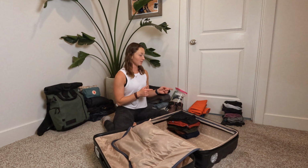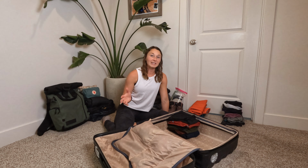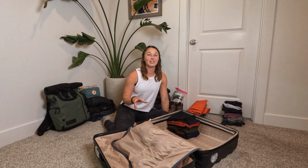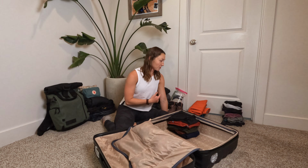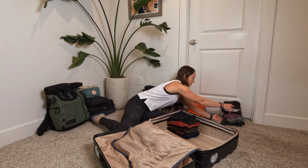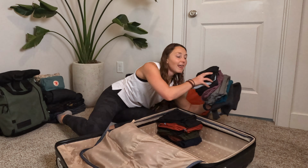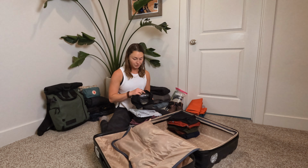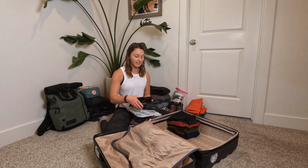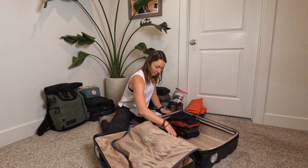Let's move on to long sleeve shirts. It's been kind of a cold, rough winter here, so I've bought some extra long sleeve shirts just to keep me warm. So let's go through those. So long sleeve shirt number 1. This has an extra like thermo layer in it, so that should be super warm and nice.